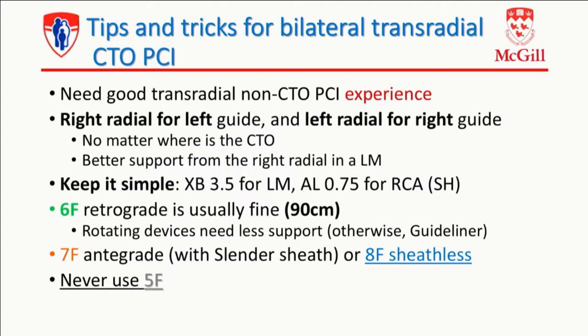So, tips and tricks: you need good transradial non-CTO experience. I started doing radial in '98. So you don't start doing that if you don't have experience in non-CTO PCI. Right radial for left guide, left radial for right guide, because no matter where the CTO is, the right radial for a left main is quite good, left radial for a left main is not good support. Keep it simple: XB 3.5, AL 7.5, 6 French retrograde, usually fine.